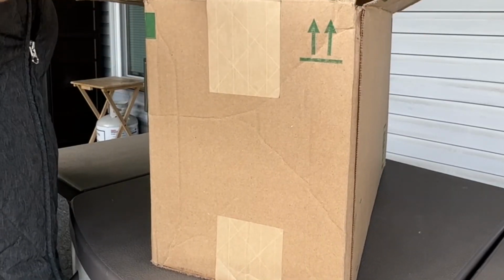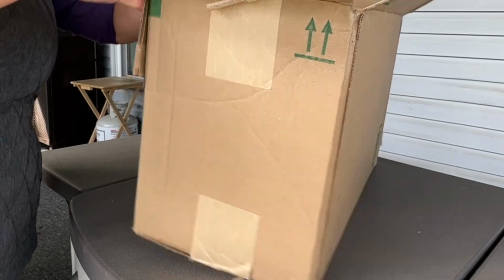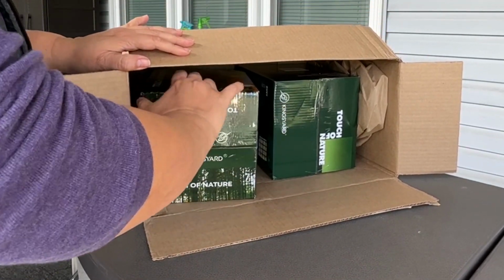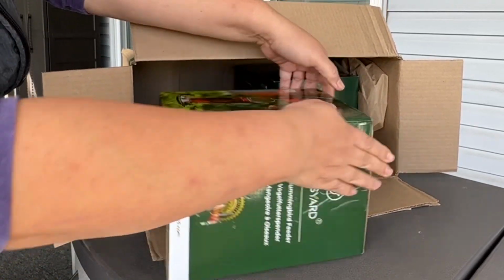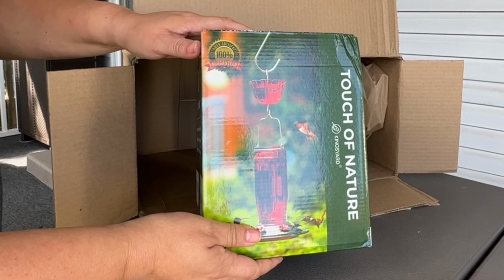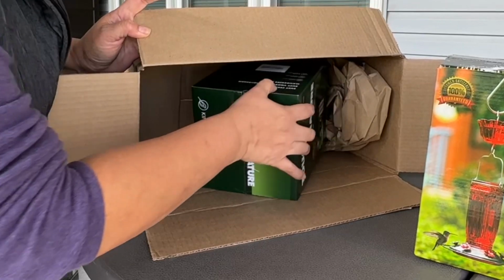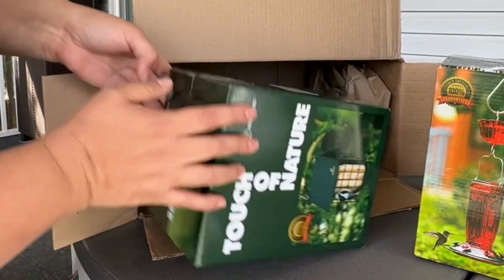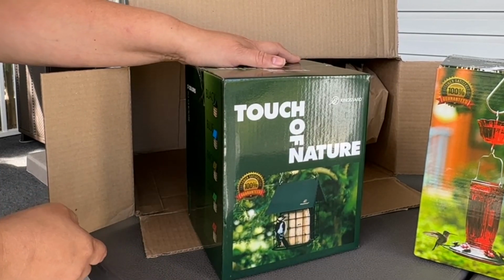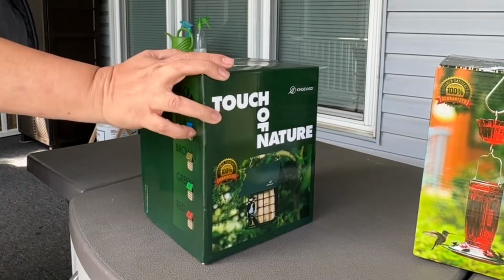Hey everyone. So I was contacted by Kingsyard and they asked to send me two bird feeders of my choice. I selected a hummingbird feeder because my other one broke and the ones I have are plastic. And then the second one is a suet bird feeder, and I absolutely love the style of this one. So let's take a closer look at each of these.